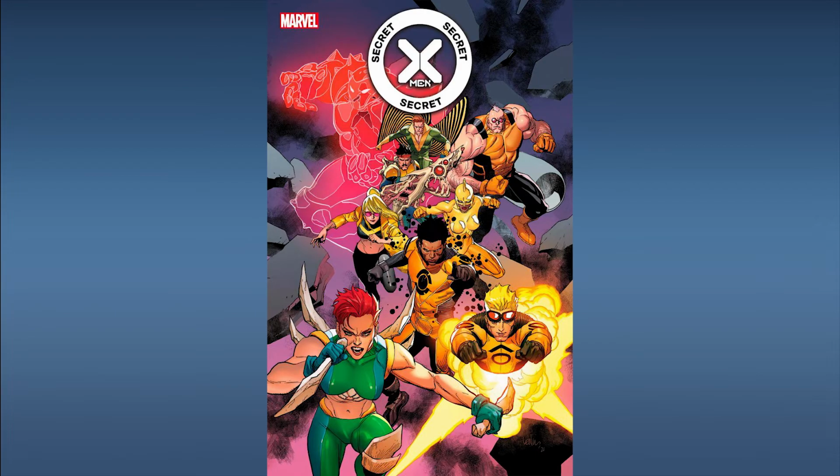And from Marvel Comics, Secret X-Men number 1. This features the first team appearance of the Secret X-Men. This is Sunspot, Cannonball, Morrow, Boom Boom, Tempo, Forge, Banshee, Strong Guy, and Armor. Now, the fact that this is the first team appearance of a new group of X-Men, this is one we do think you should probably pick up and add to your collection.